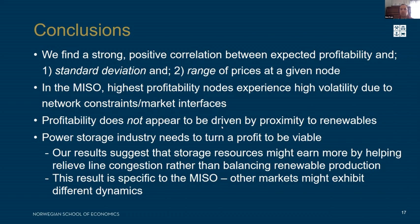You're taking into account drops in the frequency, and you have to respond and make money on those sorts of deltas. So obviously, if you have high volatility in power flow, then you're going to make more money as a frequency provider. So no, we did not take into account ancillary services. Other papers have done that. That's another area of research, but we were just looking at people who want to simply play the price arbitrage game.